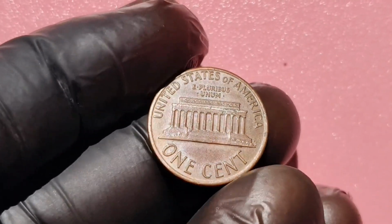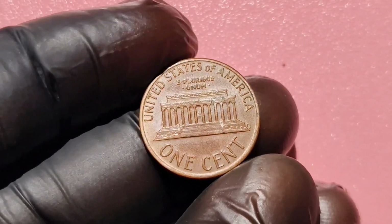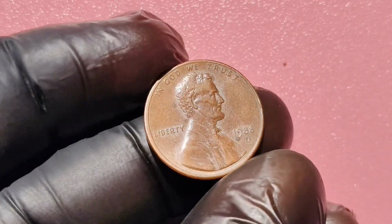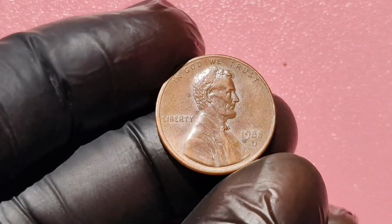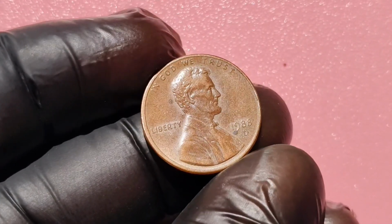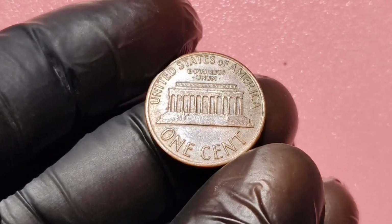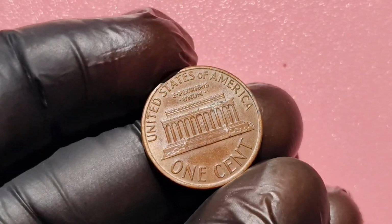Next, examine the luster of the coin. A coin with a brilliant, mirror-like finish is more desirable than one with a dull or tarnished appearance. The luster of a coin can indicate its age, authenticity, and overall appeal to collectors. A 1988 D mint-marked Lincoln penny with a bright, lustrous sheen is sure to catch the eye of seasoned numismatists.